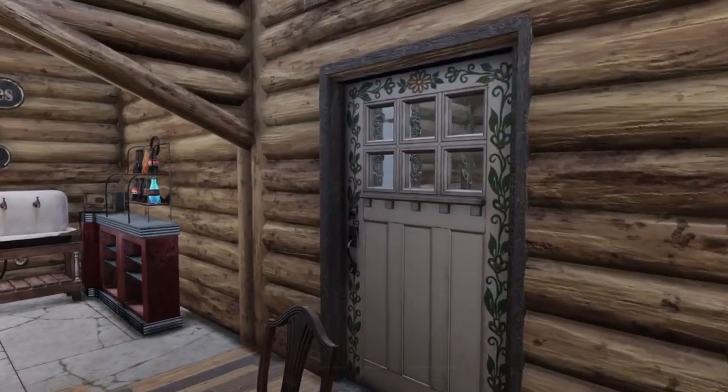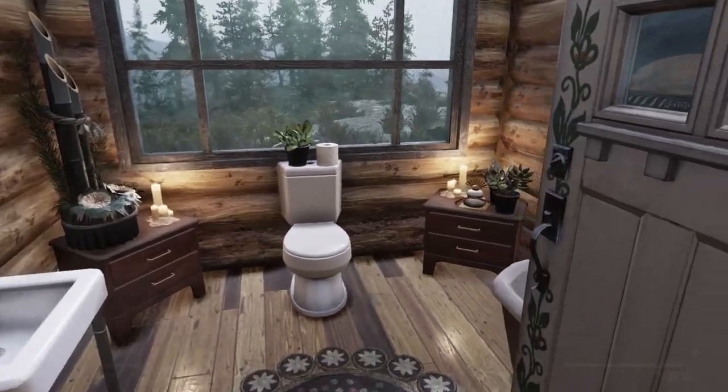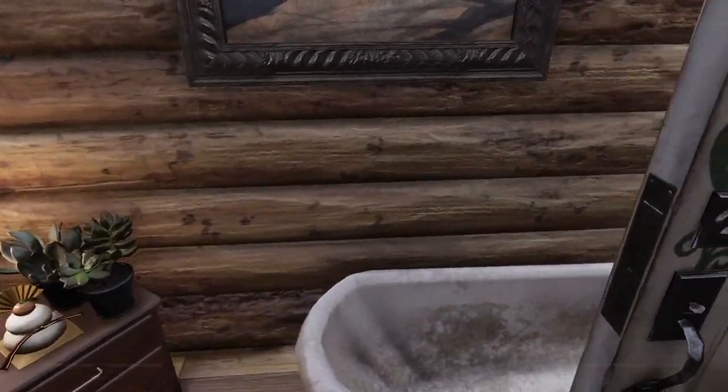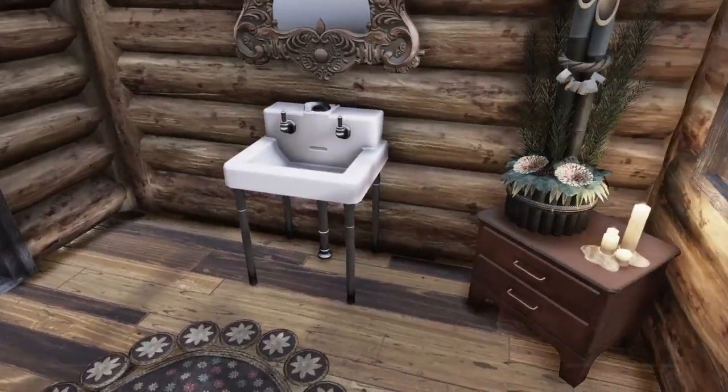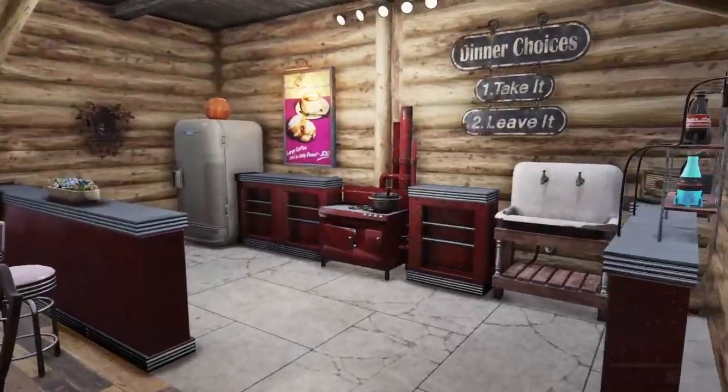So you've got this breakfast nook in there. The bathroom is pretty barren. And Bethesda, if you are watching, or if anyone from Bethesda is watching, please can we get a clean bathtub that fits perfectly and does not sit at a jaunty angle, because it's really annoying. I know we've got a shower coming.